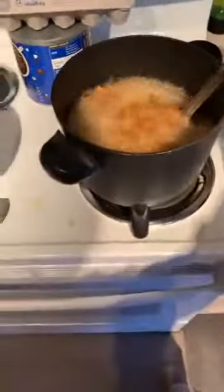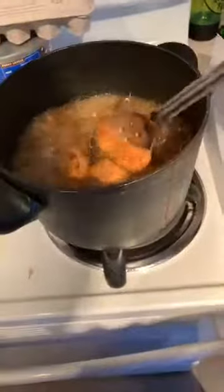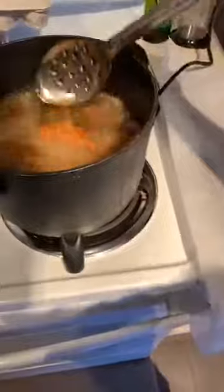But I'm gonna check on them here in a couple minutes just to make sure that they have a nice color on the outside. But let me let you look and see what they look like so far. Ooh. Okay, so you see, these ones that are darker right there, these are the first ones that I put in. Just kind of stir it around a little bit.